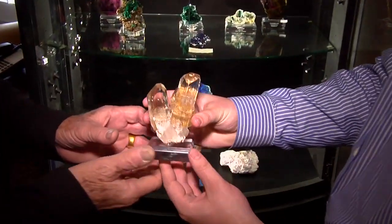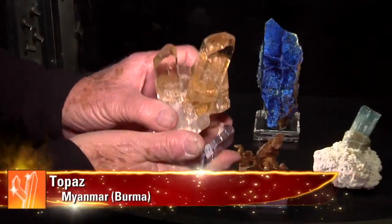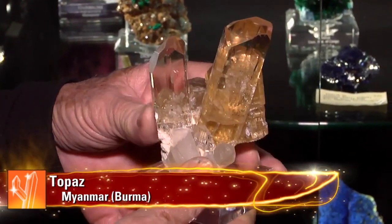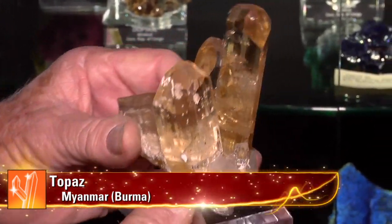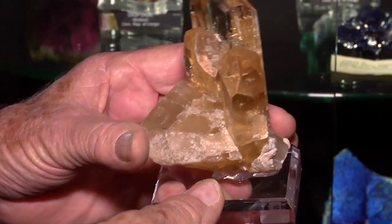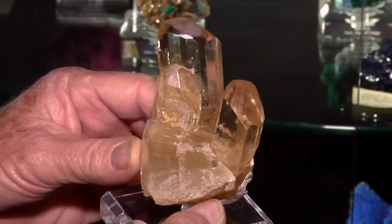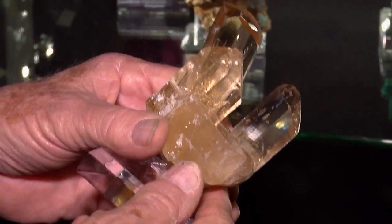It's a fantastic Burmese topaz matrix. Yes, that's wonderful. Look at this, that cluster. And has a nice little tint to it. Yeah, it's got a nice, that yellowish tone. I only know about four or five pieces with that color. Most of them are that champagne. This is beautiful. This has that hint of yellow gold.